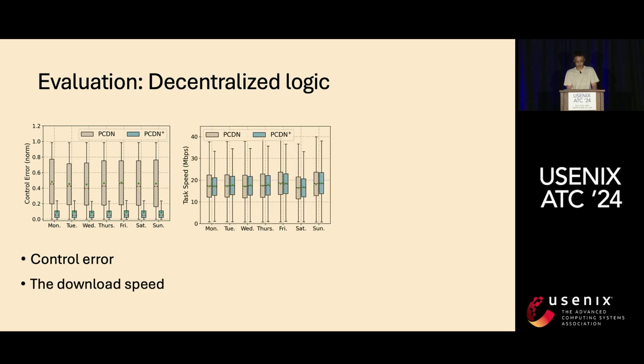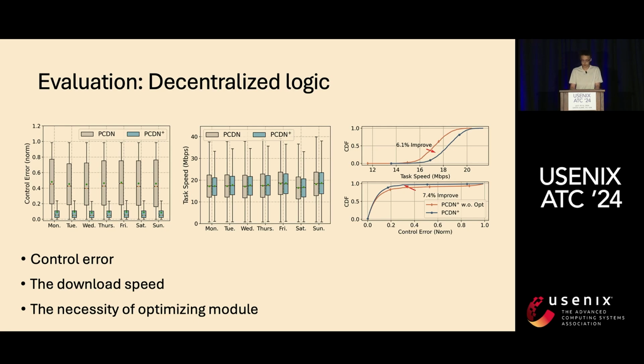Second, we also compare the download speed of PCDN and PCDN Plus. We can see that by introducing this controllability, we do not have any negative impact on the download speed. And we can see that PCDN Plus has a competitive speed as PCDN. And third, we further do some ablation study to demonstrate that the optimization module for PCDN Plus is very necessary.